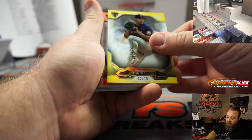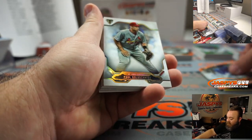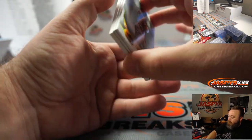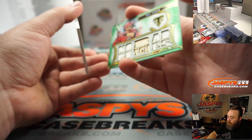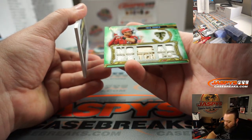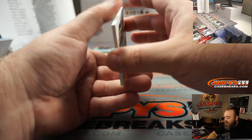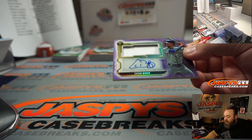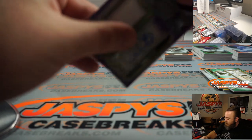Verlander to $75, going to the Astros and Dorn. Mookie Betts to $199 for the Dodgers and Chris. Trea Turner, no bad pitches, 7 out of 18, going to the Nationals and Daniel. And Kevin Biggio, jersey and relic to $75 for the Blue Jays and Rich Frucks.